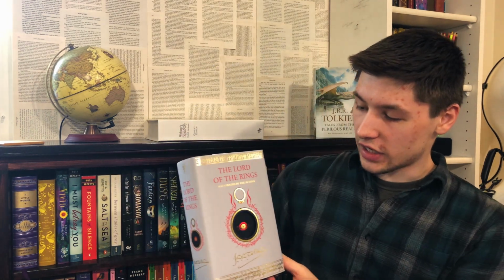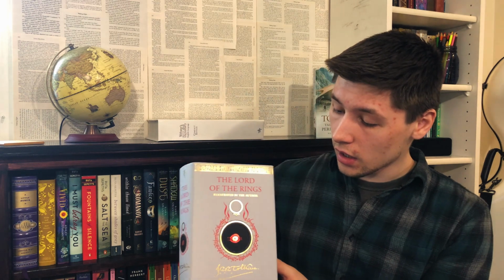Then we get to The Lord of the Rings Illustrated Edition. This is the one that was released in 2021, and again, we have this same imagery of a ring with another ring and the Eye of Sauron in the middle with flame, or with elven lettering around it. We've got a signature of Tolkien instead of just a printed name. It's very pretty, very high quality looking all the way around.